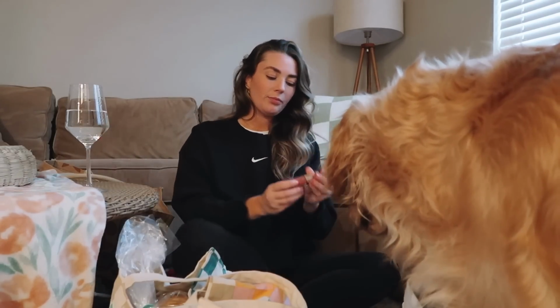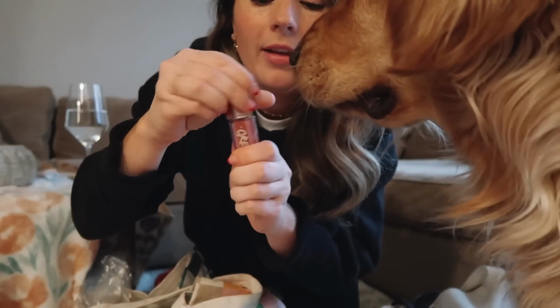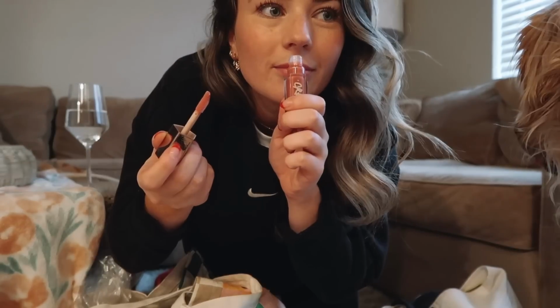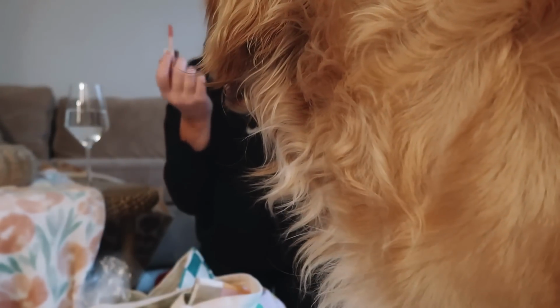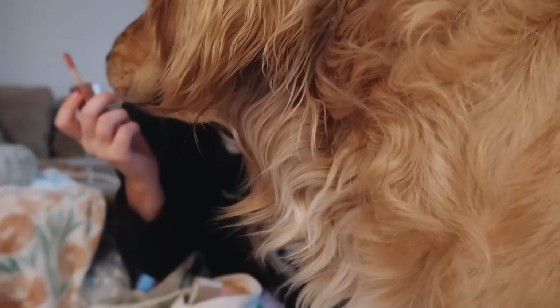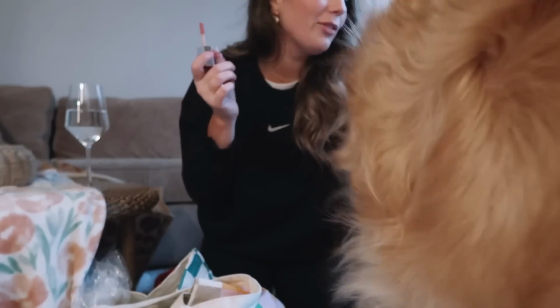Okay. Well, the packaging is super cute. Let's just do this together, you guys. Let's open her up. I do not smell anything. This lip gloss doesn't smell like anything. So that's the first thing that I'm noticing. Right now, the only thing I have on my lips is chapstick from a couple hours ago.